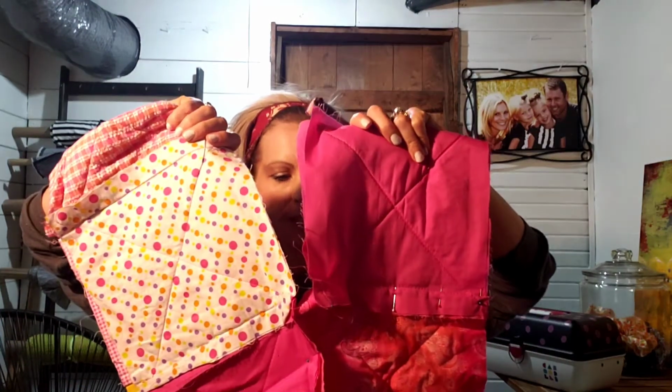So this is one of them that I started, and what I'm going to do tonight is look through it and see if there's anything I missed, because I certainly don't want to put it in the washing machine if there's just one little bitty row of stitching that I need to do. I think that's what it is. So for something fun, I'm going to work on this quilt for just a little bit.